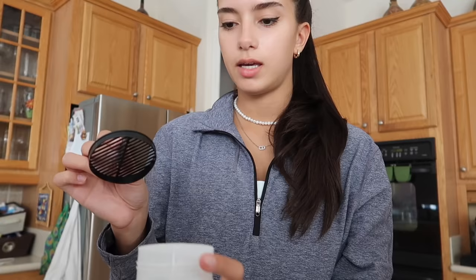So I'm just gonna put the powder in. You can increase your scoops. I like to use oat milk in mine so it could have a creamier consistency. You can also use water, and then it comes with this, and then you just close it and you shake it.